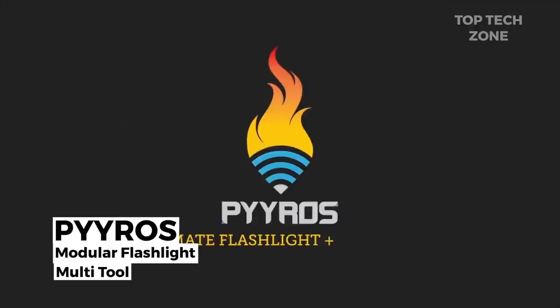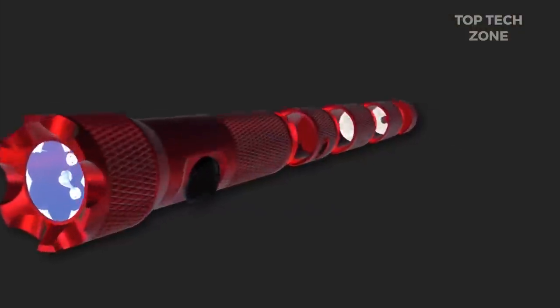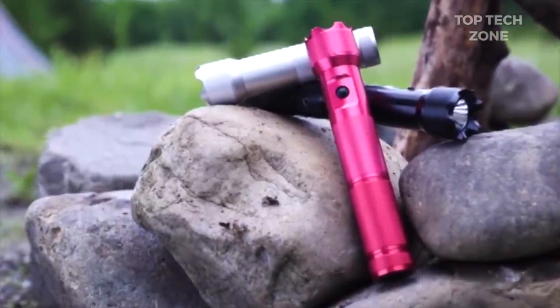In an outdoor emergency, three elements are essential: fire, light, and power. And now you have a tool that brings you all three and more. Introducing PYYROS, the ultimate outdoor survival multi-tool.